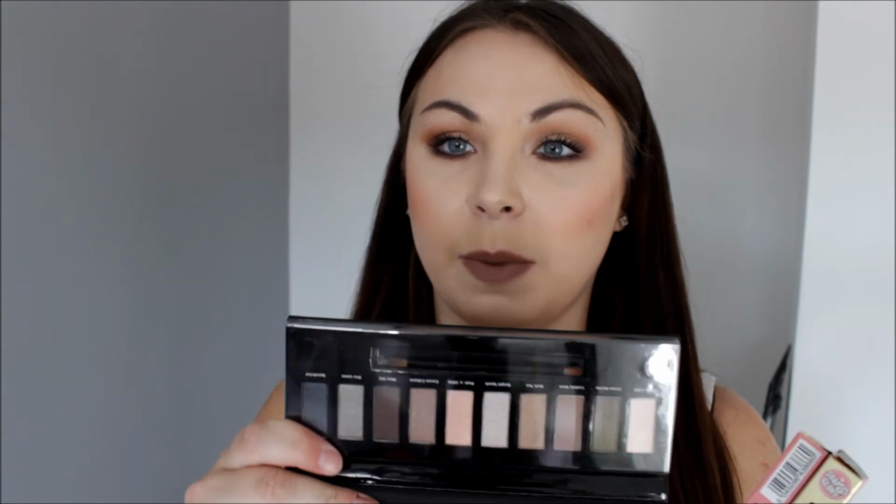I have heard, I think it was Taupe, saying that these shadows are pretty good. There's only one matte in the palette and the rest are shimmer, but that is definitely something I would wear. Then I got this Archery 2-in-1 brow pencil and brush, and I haven't actually got a spoolie brush, which will be great. I'm currently using a Makeup Revolution one, and I've heard a lot of hype about this, so I'm excited to use that one.